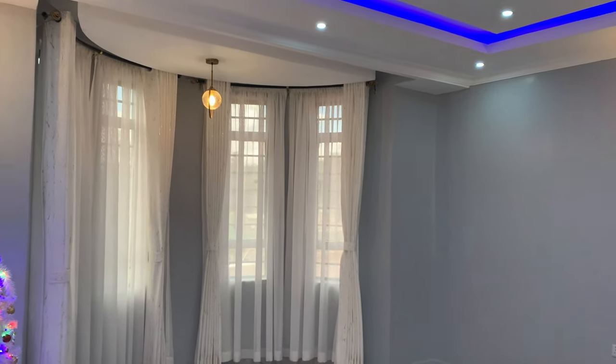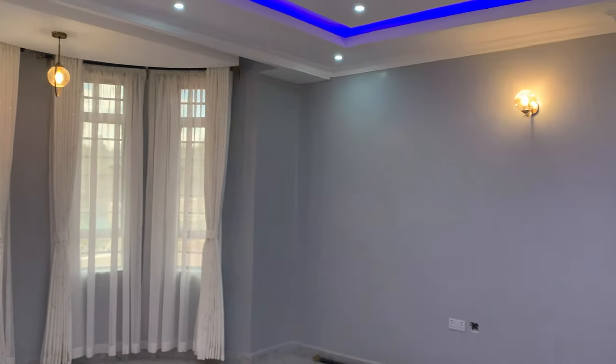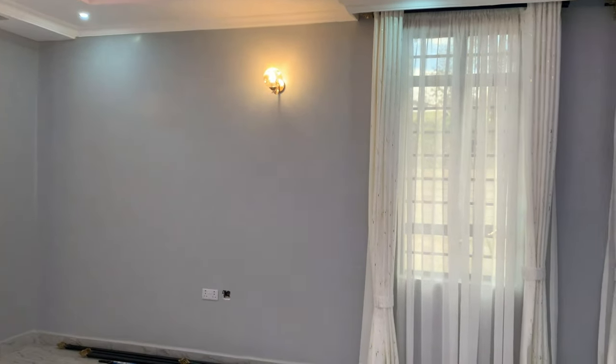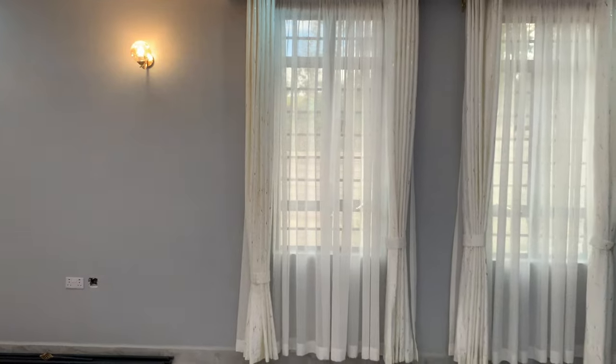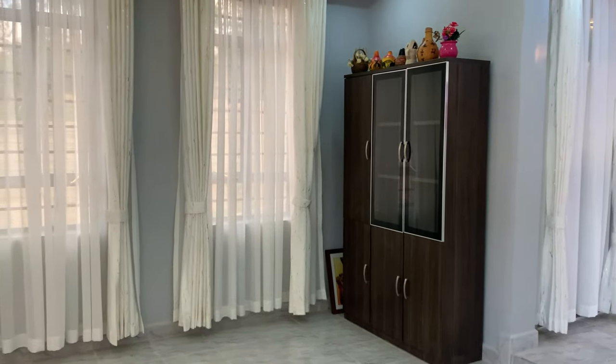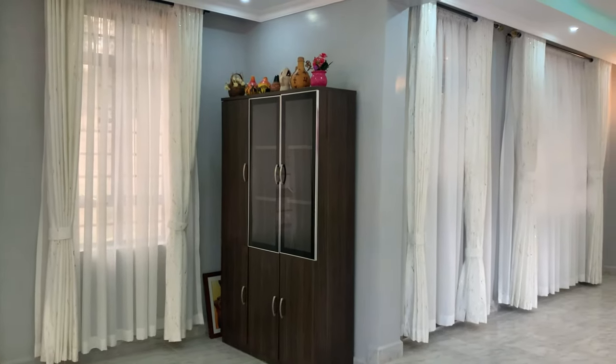Step inside and you'll be greeted by a spacious sunlit living room that effortlessly blends modern aesthetics with warmth. The open floor plan creates an inviting atmosphere perfect for family gatherings or entertaining friends.